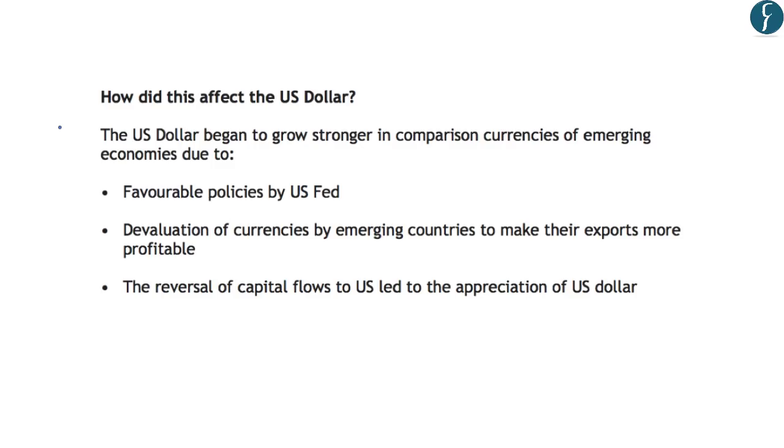Now, what is the impact of all these developments on the United States' dollar? So, the US dollar has now started to grow stronger in comparison to the currencies of emerging economies, and this has been largely due to favorable policies by the United States Federal Reserve, devaluation or depreciation of the currencies by emerging economies to make their exports more profitable. For example, Argentina has devalued its currency to make its exports more profitable. And there has been reversal of capital flow to US due to appreciation of US dollar. So the United States dollar has improved as compared to other economies due to following reasons.